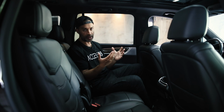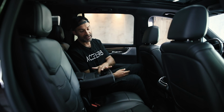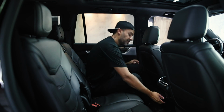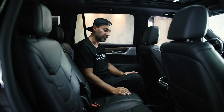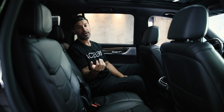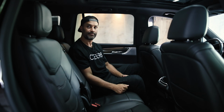One of the knocks on German products is rear cup holders. However, Cadillac, you know what you're doing, because these are full-size cup holders in the back. Not to mention, there's a lot of storage compartments in the center. They have a full slide out that comes from under the center console where you can put a ton of games for the kids in the back. And like I mentioned before, in the back you get 2 USB-C. In the front you get a USB-C and a USB.